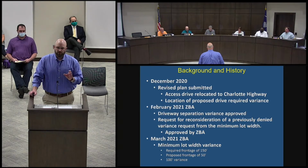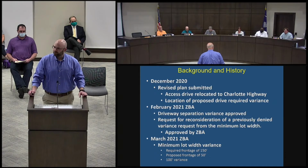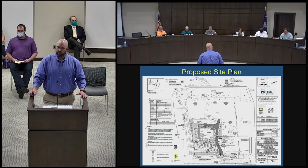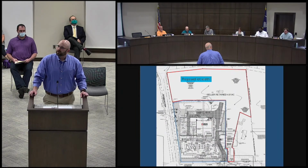The required road frontage for a commercial lot along that stretch of Charlotte Highway is 150 feet. What they're proposing for what we'll call the seller remnant piece is 50 feet. So they're requesting a 100-foot variance. Here's the proposed site plan. This one, we've had back and forth, we've actually worked with the applicant. The layout's pretty much similar, but there's some minor tweaks that we've discussed with them lately. But for this purpose, this is enough regarding the seller frontage, seller retained parcel, excuse me.